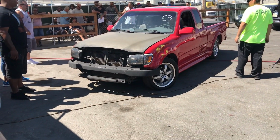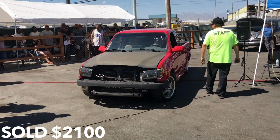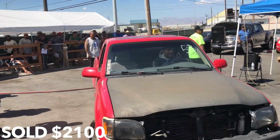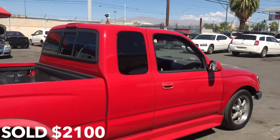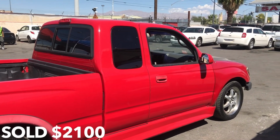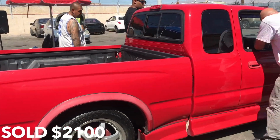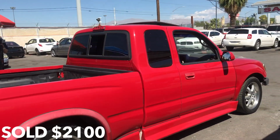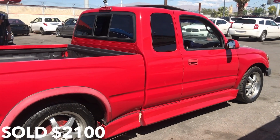01 Toyota Tacoma, we got the title. You walk with the title today. Looks like it's got some altered suspension. Little kiss in the back. Aftermarket rims. 100, now 22, are we all in? All done? So, 2100 number.